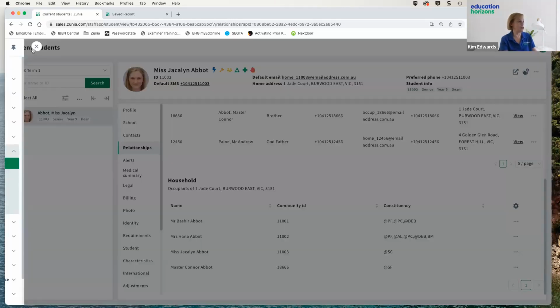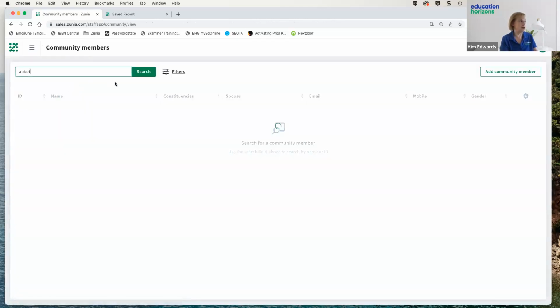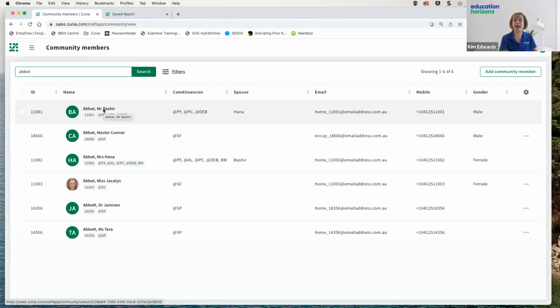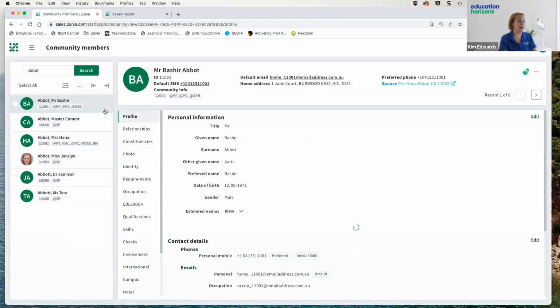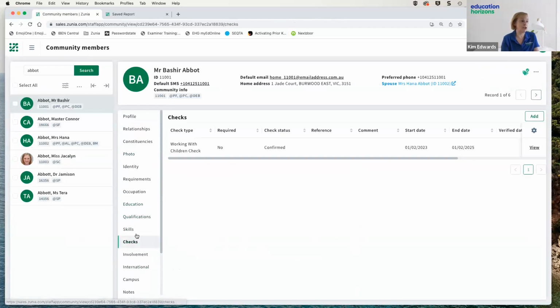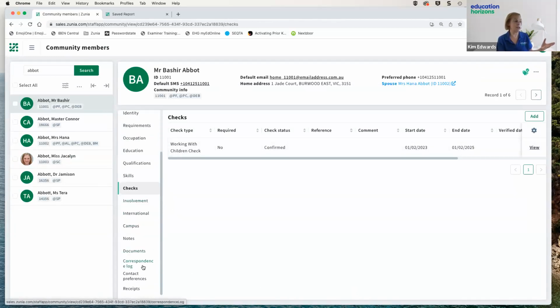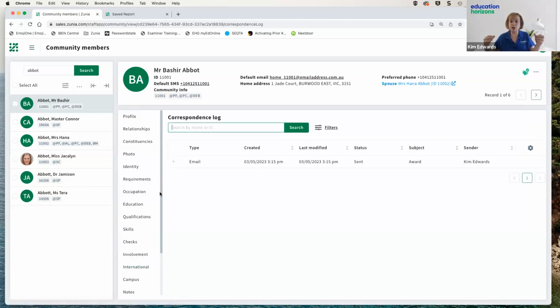And then if we take those same principles, and you can see if I shut student profiles, there's staff and there's community. And if I click on community members, here is Bashir Abbott. So this is Jacqueline's dad. And I can see there is a lot of information here that I can capture, similar but different on each of the parents. I can be documenting checks. You might be having their vaccination status, if that's still an issue, et cetera. And it also keeps a correspondence log. So within this area, everything that relates to Bashir's children will appear and can be managed from this actual area here. So this whole information system is at the heart of Zunia.